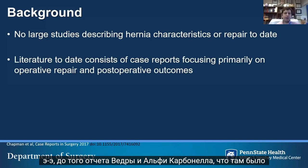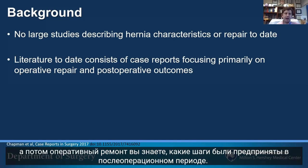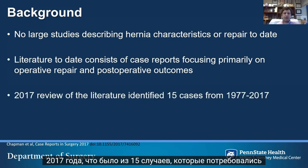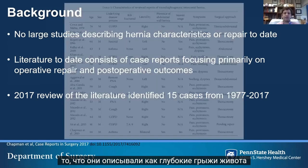Prior to that report by Vedra and Alfie Carbonell, what was out there in the literature was mostly just sporadic case reports that focused on the presentation of the patient and then the operative repair, what steps were taken and post-operative outcomes. There's one review from the literature of 2017, which was 15 cases. It took them from 1977 to 2017 to find 15 cases in the literature of what they were describing as thoraco-abdominal hernias.